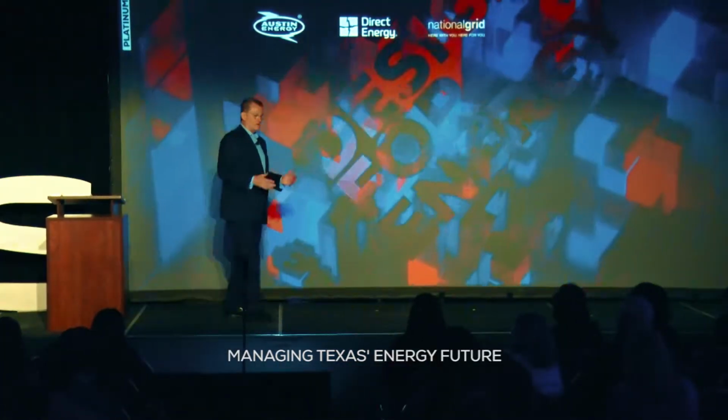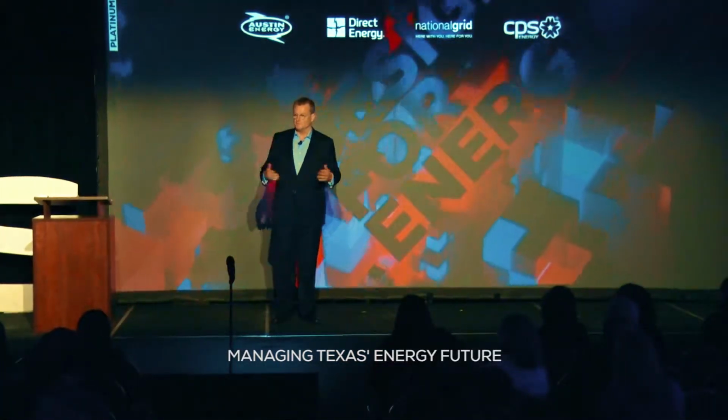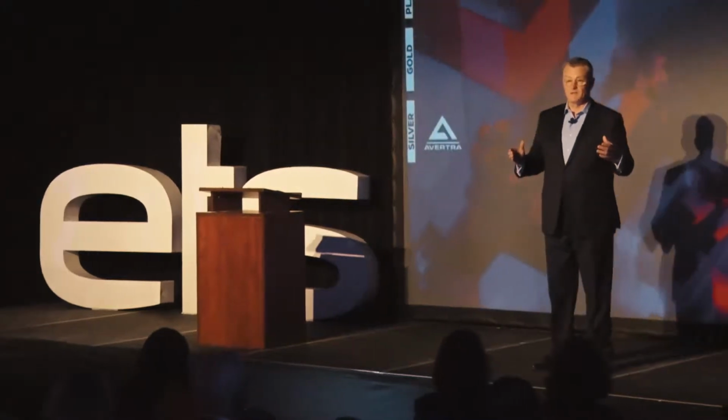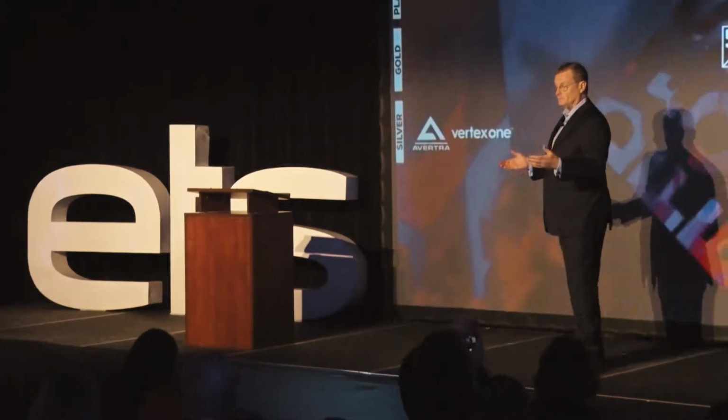I've lived in Texas most of my life. I was born here and I've lived in Austin for over 25 years. But there was a part of my life where I lived in Detroit, Michigan. And when I lived in Detroit, I lived in a townhome, actually a co-op to be specific, that was designed by Mies van der Rohe.